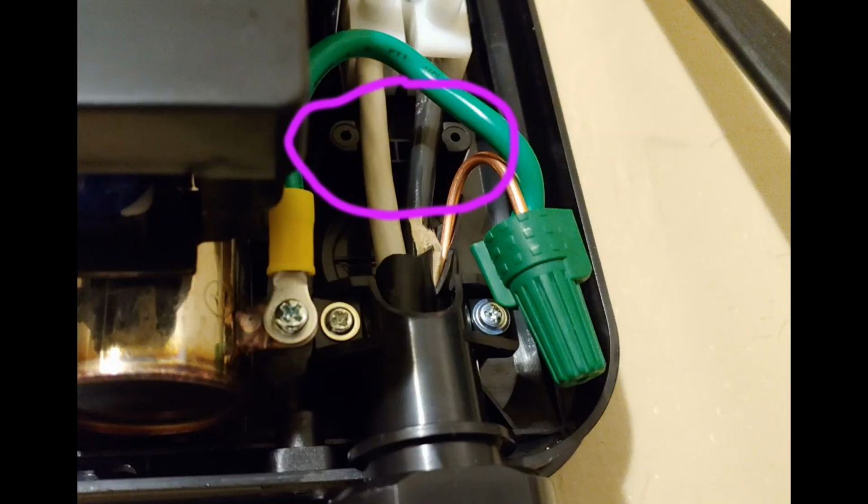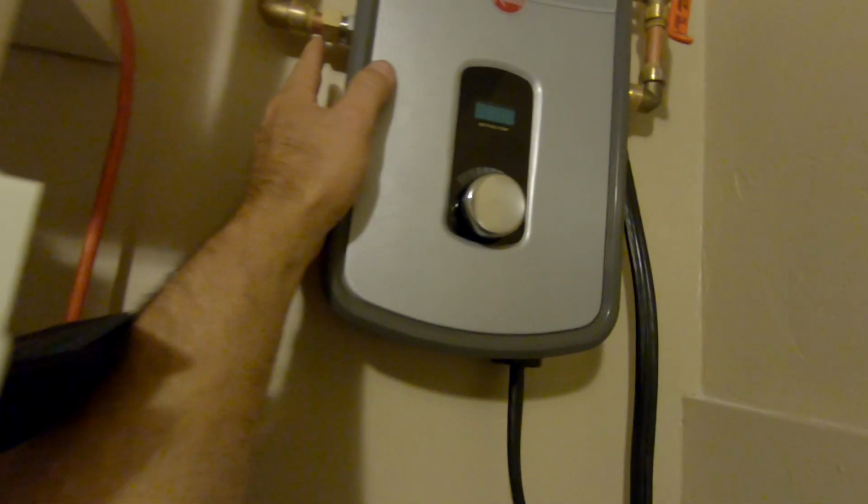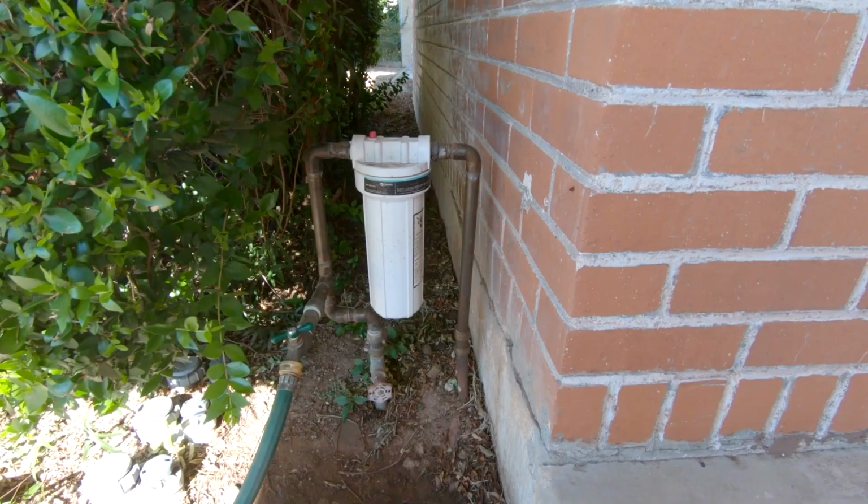Now going back to the wiring inside the box, there's an area where there should be a tie down, and they didn't put an extra tie down in the package. So I don't understand why they did that. This thing comes with no hardware. The only hardware that you have are the brass connectors right here, and that's it.